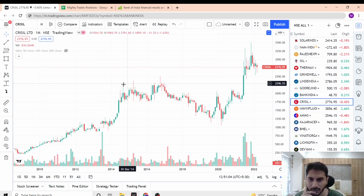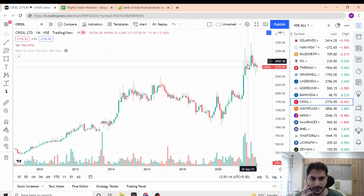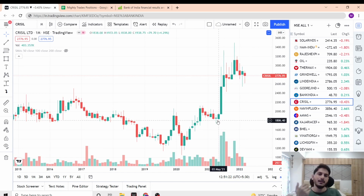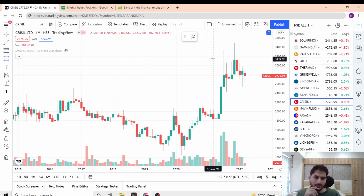Just look at it. It consolidates for such a long time, and after consolidating for a long time, it moved down, then it went up. Then it went up again slowly, consolidated here, then it went up again. Now it's consolidating again. You have to be very patient with the stock. It does make big moves when it does move in a particular month, but you have to be really patient. And currently, it's in a consolidation phase, so you will have to wait.